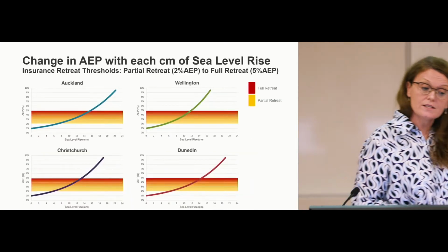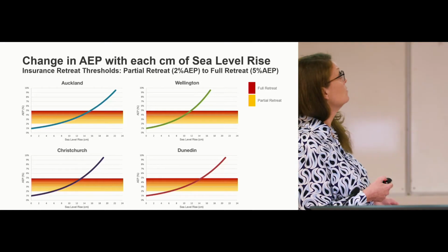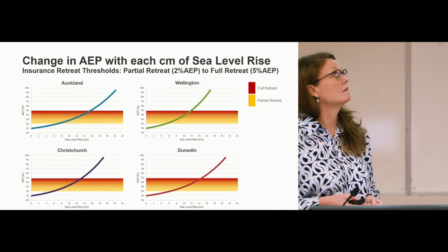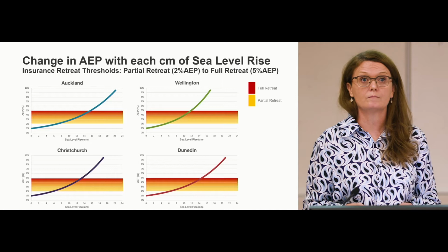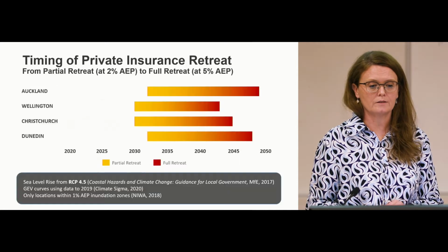So we then mapped those against those thresholds, and what we found is that it takes just a very small amount of sea level rise in Wellington for people to start to experience that partial retreat. And by the time you've got to 12 centimetres, you're very unlikely to continue to be able to get insurance, if you're currently in a 1% AEP zone.